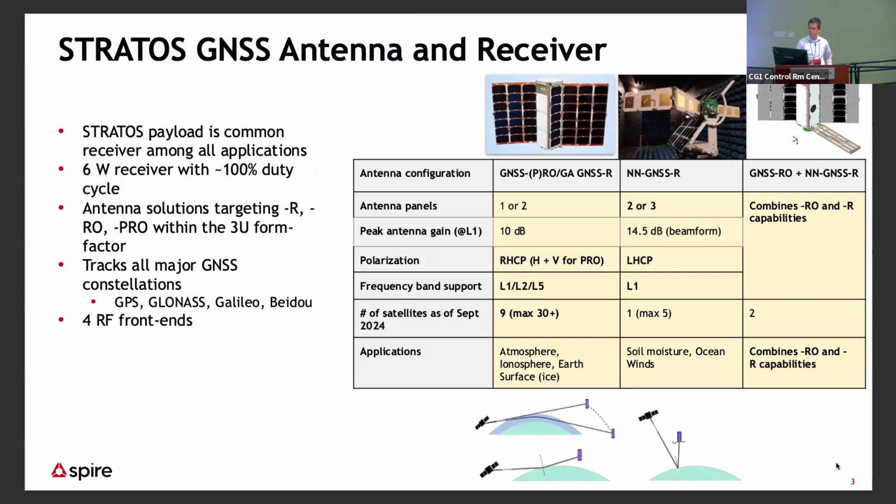This is a 3-unit CubeSat size dimensions, meaning 10 by 10 by 30 centimeters in dimension. They're equipped with either 1 or 2 RHCP RO antennas on the limb, and also a zenith pointing POD antenna for precise orbit determination. I also like to mention that these RO antennas can also be polarimetric to collect polarimetric RO. That means that it can collect both the horizontal and vertical linear polarization components of the RO signal. We launched many of these satellites historically, operating as many as over 30 at one point. We currently operate 9 of these, and main applications here are neutral RO, space weather ionospheric, and then also grazing angle GNSS-R, which I'll cover in a little bit more detail later.